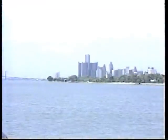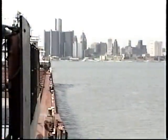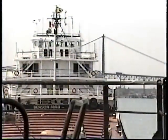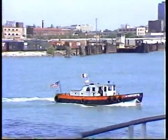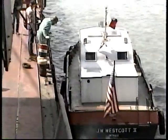So, with another round trip nearing completion and its hull filled with taconite, the Benson Ford plowed through the Detroit River. Before this 1988 season would end, more than 60 U.S. boats would carry 68 million tons of iron ore. It would be the best year for shipping since 1982, but still a far cry from a pre-recession year like 1979, when vessels moved 103 million tons.